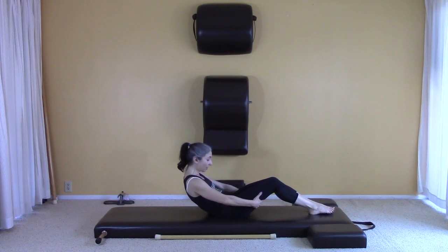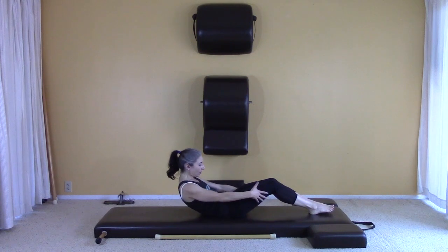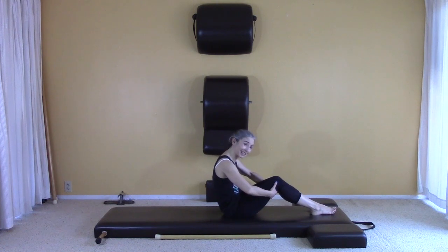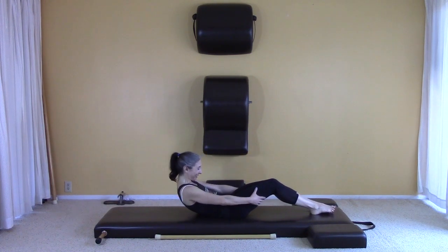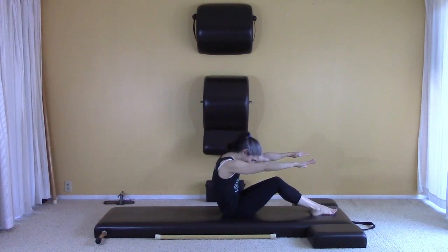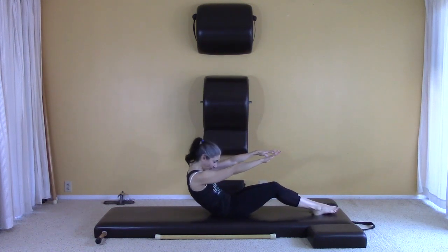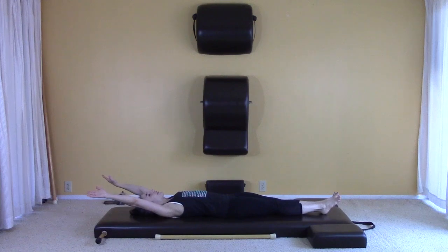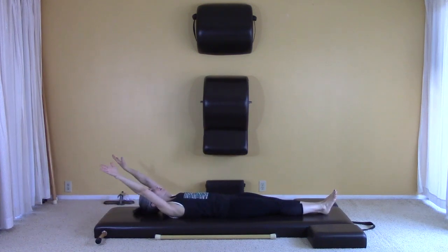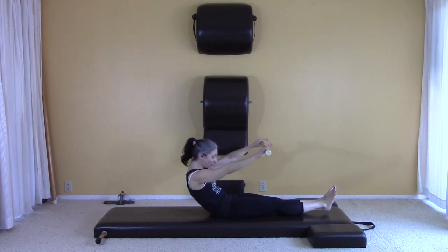And actually, if you haven't visited these versions of the exercise in some time, they're quite interesting with your fancy Pilates teacher, expert Pilates practitioner skills, if you have those. This is the next version. This is the next version. Of course, if you have a strap, that's extra, extra gravy. And then finally, with a pole.